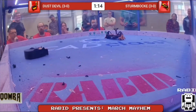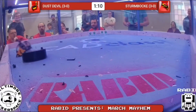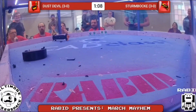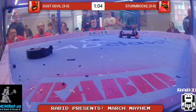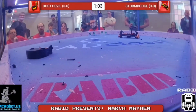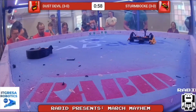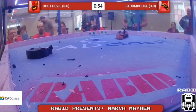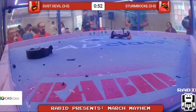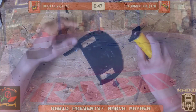So at this point, his drive has suffered a lot of damage. He's using N20 motors, which are not as shock resistant as a lot of other motors, so that probably has something to do with his drive going out. But eventually, he just stops moving completely, and I get the win in this fight as well. This puts my record at 4-0 going into the final fight of the day.